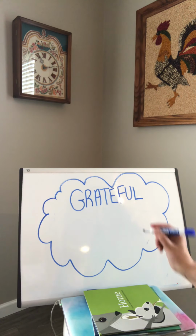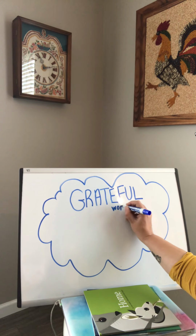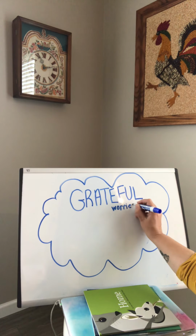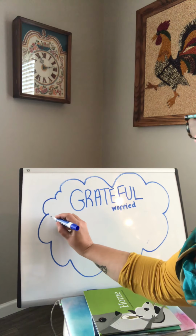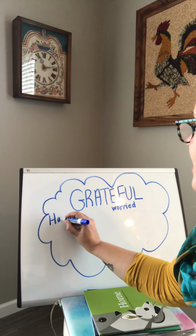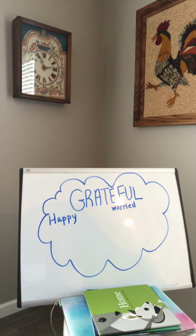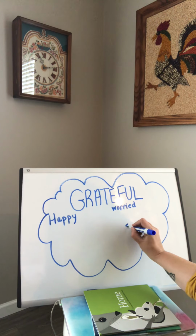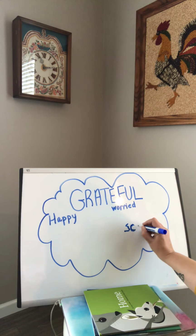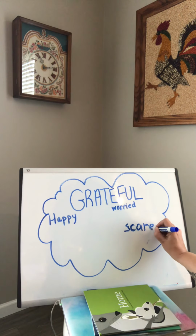And I also feel sometimes a little bit worried. And you can write these anywhere in your cloud. So I'm just going to write worried in small letters and taking up a little less space because I don't really feel that worried right now. I do feel pretty happy. Because I got a new book today that I'm excited to read. And I also feel sometimes, occasionally I feel a little bit scared. And I can write these words however I want. So I'm going to make my scared word look a little shaky because that's how I imagine the word scared.